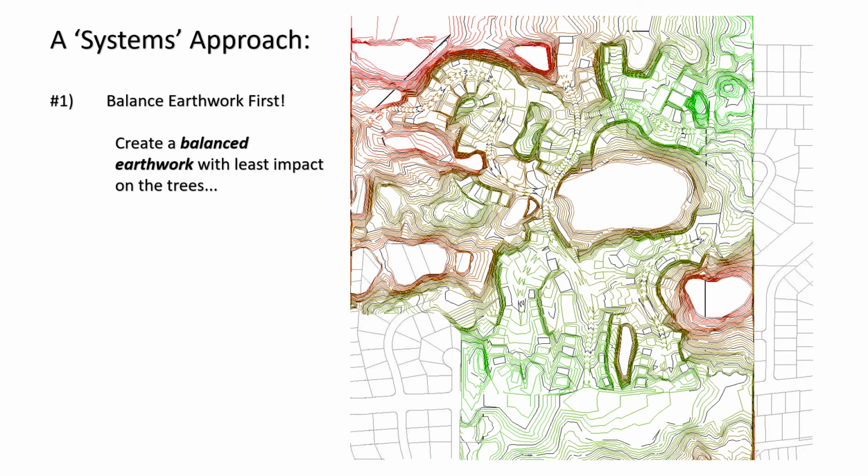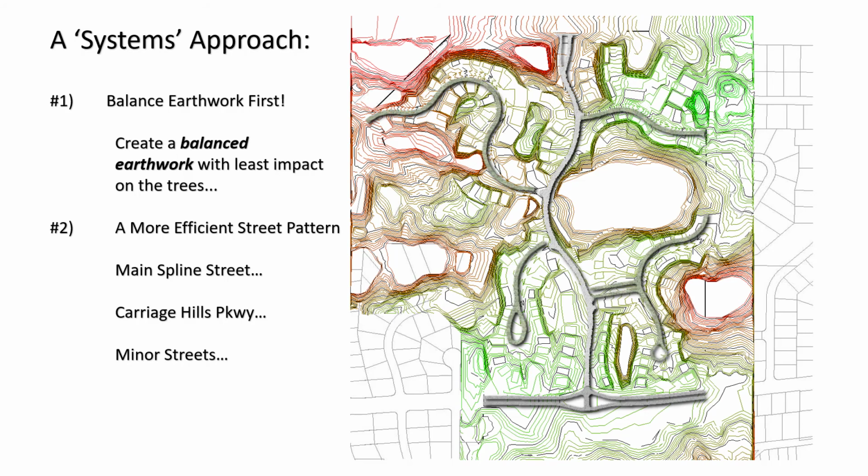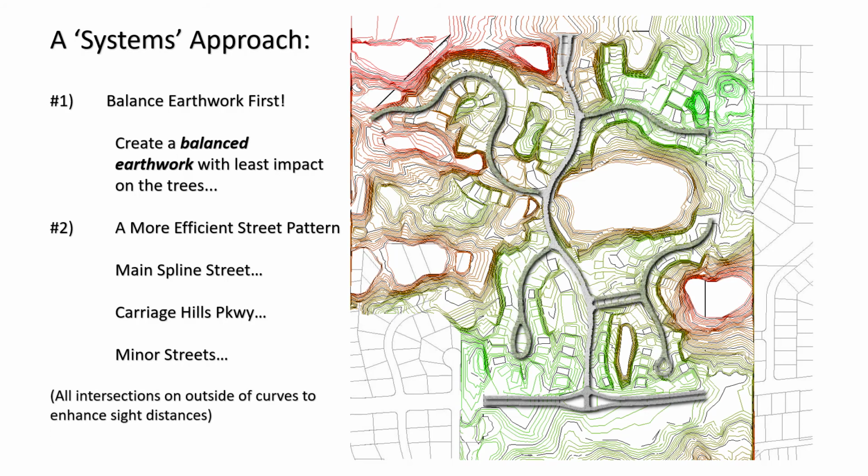When we design a neighborhood where earthwork is going to be an issue, before we deliver the first concept, we balance the earthwork first. And also we design the earthwork to have the least impact on the trees. We create a more efficient street pattern. We're fronting the minor collector. There isn't enough traffic on that minor collector to warrant not fronting it, and all intersections are at the outside of the curve, which means they're three-way intersections and the sight distances are excellent.